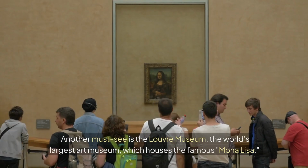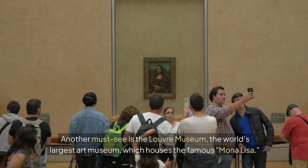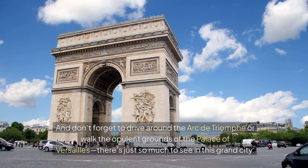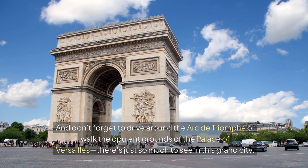Another must-see is the Louvre Museum, the world's largest art museum, which houses the famous Mona Lisa. And don't forget to drive around the Arc de Triomphe or walk the opulent grounds of the Palace of Versailles. There's just so much to see in this grand city.